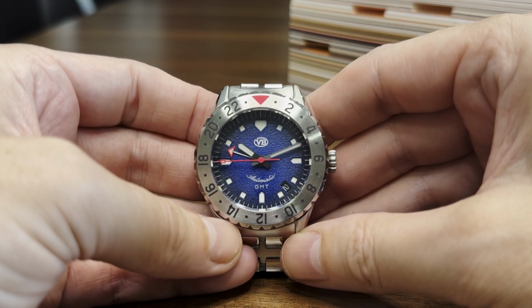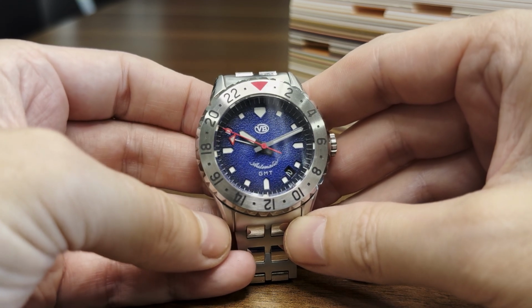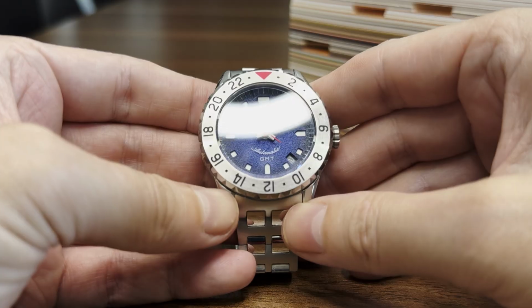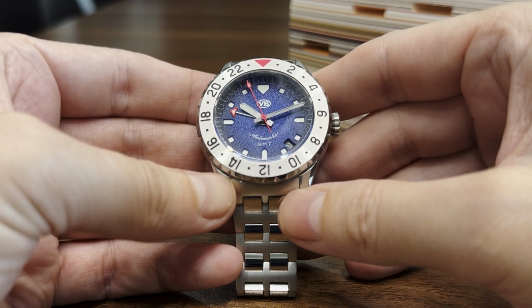It's not edgy for the sake of being edgy. It's the watch version of that one stubborn bastard in the trench who refuses to write home and say it's all going well. Because it's not going well. And it doesn't have to pretend.